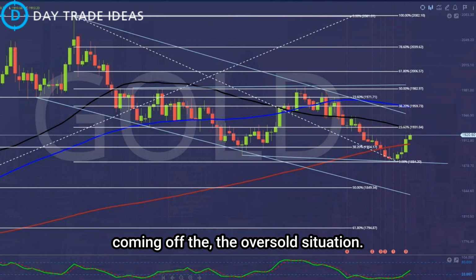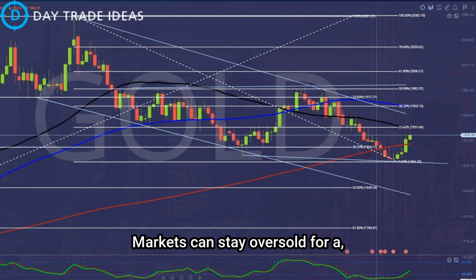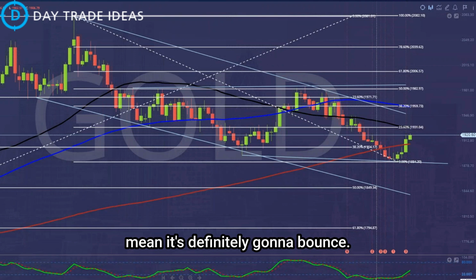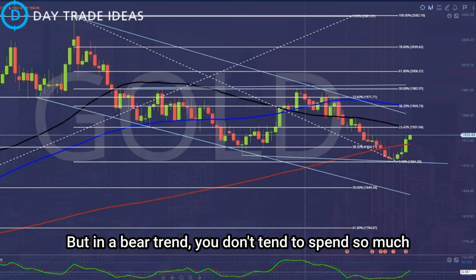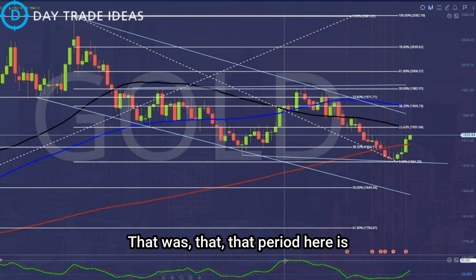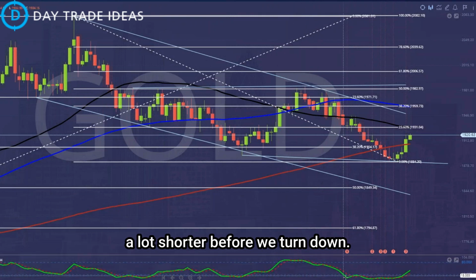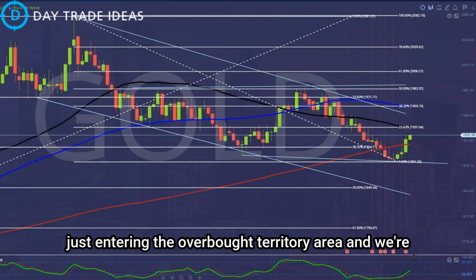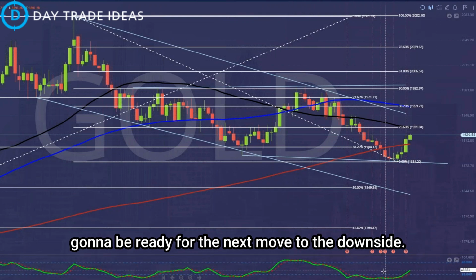We're just coming off the oversold situation. I've got the slow stochastic on here. Markets can stay oversold for a significant period of time in a bear trend. Just because it's oversold doesn't mean it's definitely going to bounce. But in a bear trend, you don't tend to spend so much time in overbought territory, as you can see here. That period is a lot shorter before we turn down. So maybe by the time we get to 1931, we're going to be just entering the overbought area, and we're going to be ready for the next move to the downside.